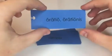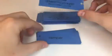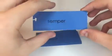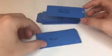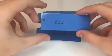Oratio, orationis, if you think of an oration, that might make you remember that this means speech or prayer. And then we have semper. This is an adverb that means always. And then we have sicut. This one means as.